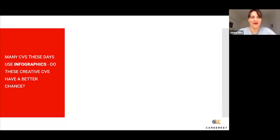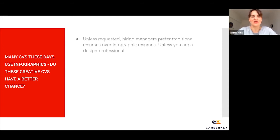And speaking about fancy, a lot of CVs we see these days, particularly in the creative spaces, use infographics, and it looks like a Picasso masterpiece. And I want to know, when we look at it, it's often easy to say, oh, I feel like mine should look like that too, because it's just so creative and edgy. So what are your opinions on that?